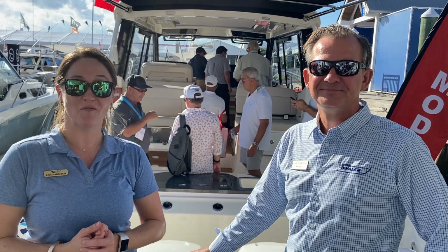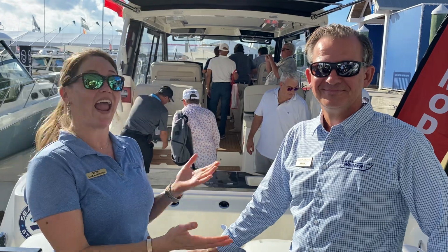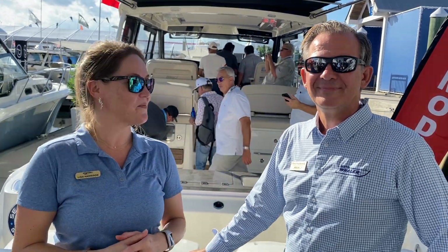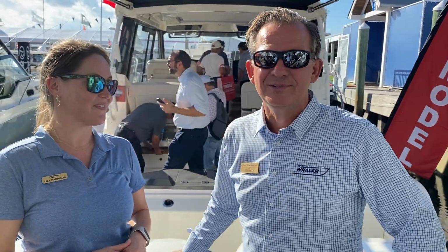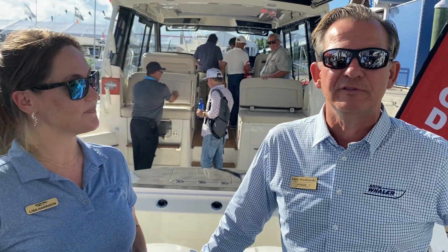I am here with Boston Whaler and Mr. Chris, and he is going to tell us a little bit about himself and the fabulous vessel we're standing in front of. Myself, I'm Chris Wachowski, Director of Product Development at Boston Whaler, and I do program management for all the large boats, 34 feet and larger.